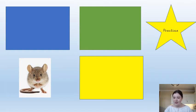Next word. What can you see? A mouse. Ow, mouse. Have a go at writing that word. Now a little tip. There is a silent letter at the end of the word mouse, and it's an E. So ow, mouse, but we've got an E at the end. So have a go, and then we'll look together.